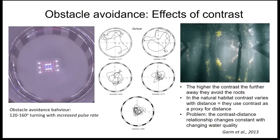But what we realized was that this also poses a problem for the animal, because this relationship between distance and contrast is nowhere near constant. It changes with the quality of the water. Has it been raining? Is there an algal bloom? Has there been wave action? So they have to learn every day, how clear is the water today? How is the relationship between contrast and distance today? And that was where we thought, now we have the proper way where we can use natural stimuli to test a natural stimulation where they should be able to learn.